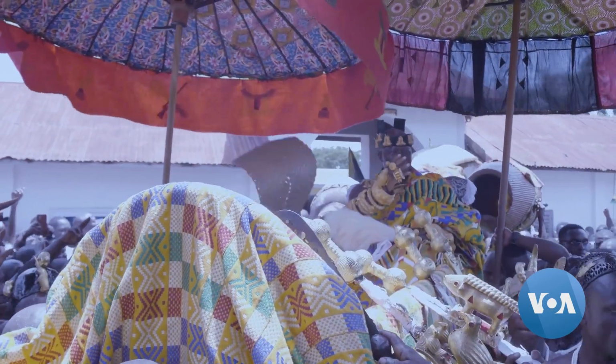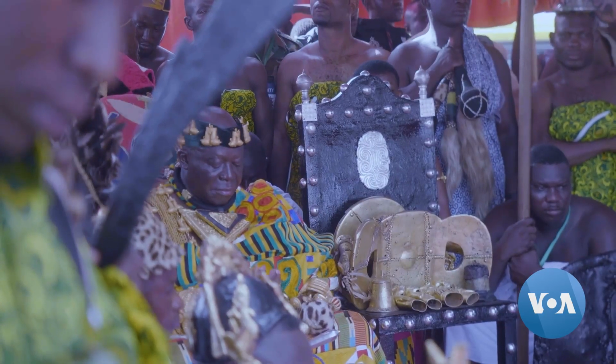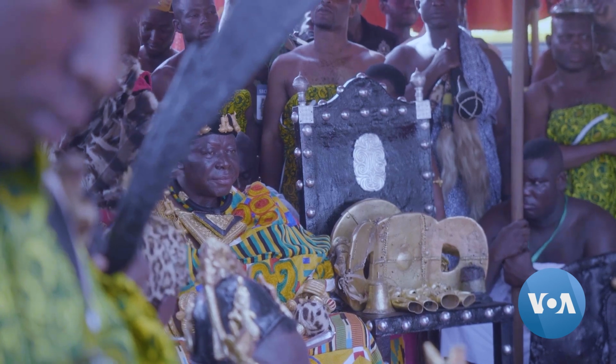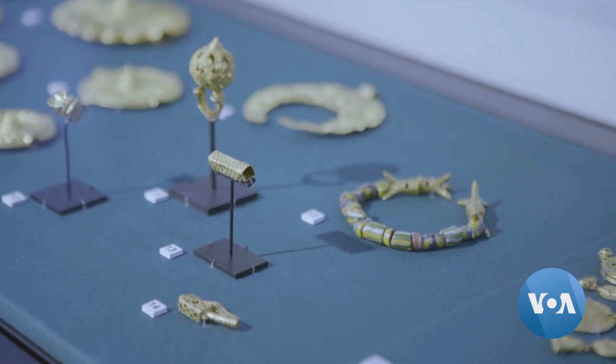Ghanaian historian Osebonsu Kantanka says about 90% of African cultural heritage and artifacts are located outside the continent because Europeans looted them during the height of colonialism between the 15th and 20th centuries. They are not just arts. They are of spiritual significance, economic significance, social and moral significance. Advocates have been calling for the return of these artifacts back to their rightful owners.